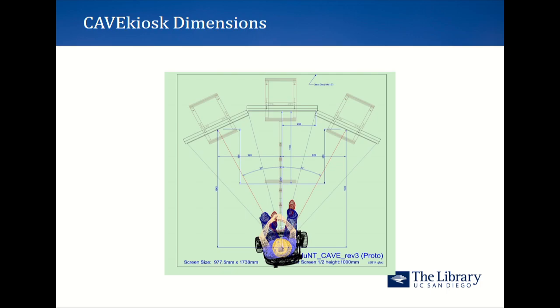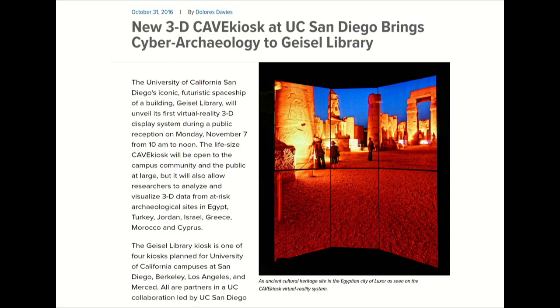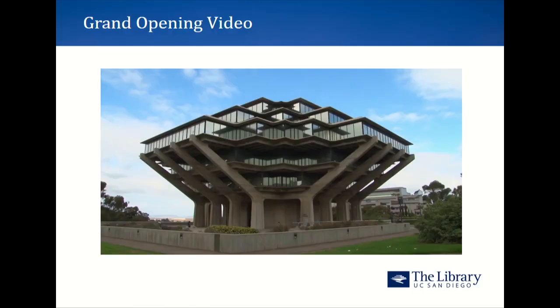In November, we actually unveiled this at the library, and this is a picture of basically what it looks like here, and we did an article on that. And I have a video with audio here.